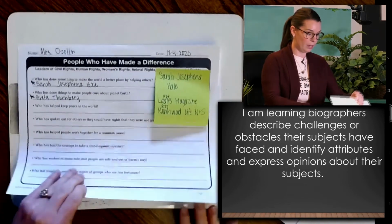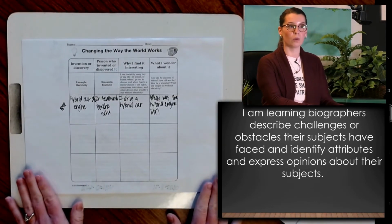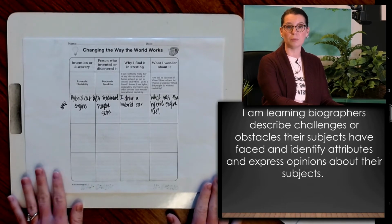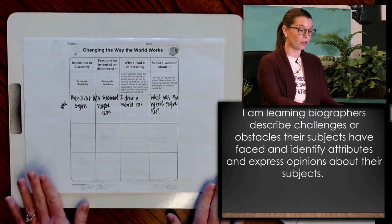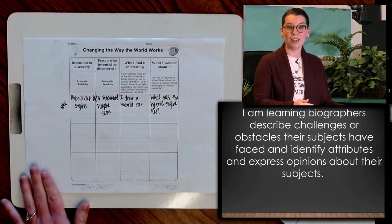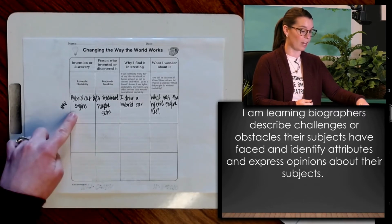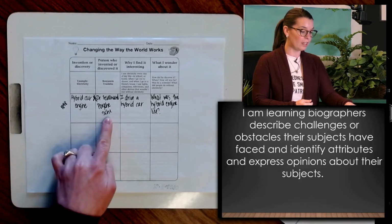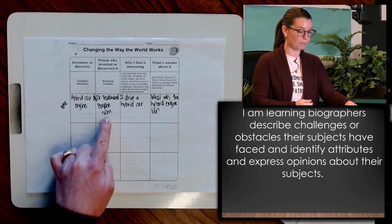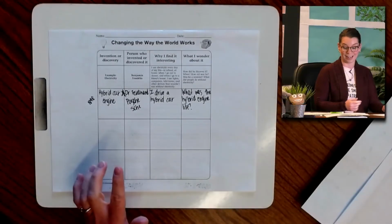Next, we thought about changing the way the world works, because biographers often choose people to write their biographies who have created an invention or a discovery through their exploration. We read Manfish about Jacques Cousteau as an example of this. We did some thinking, Mr. Kevin and I, about who invented or discovered the hybrid car engine. We did some reading and thinking about Dr. Ferdinand Porsche, who was the original inventor of the hybrid engine in 1898.